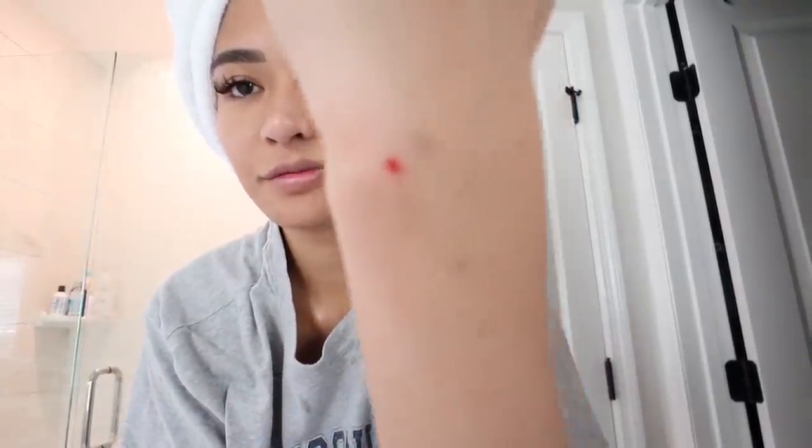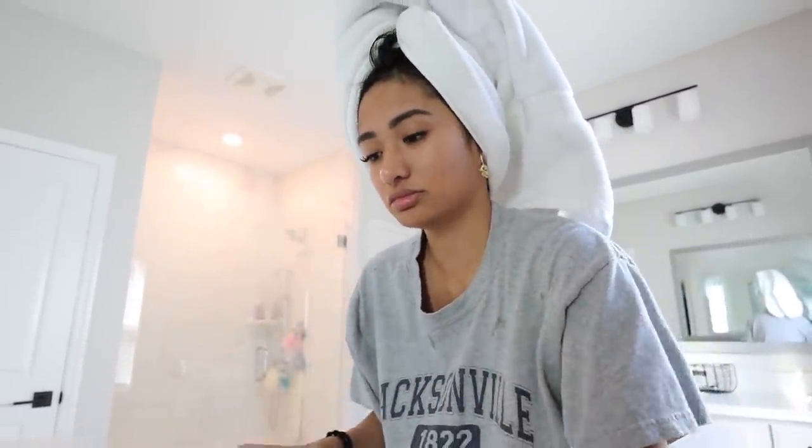So I just got done shaving. I cut myself just once, but I shaved everywhere. I put a hair gloss in my hair and it stained the heck out of my hand. I was in the shower for a good, I don't even know, just a long time.